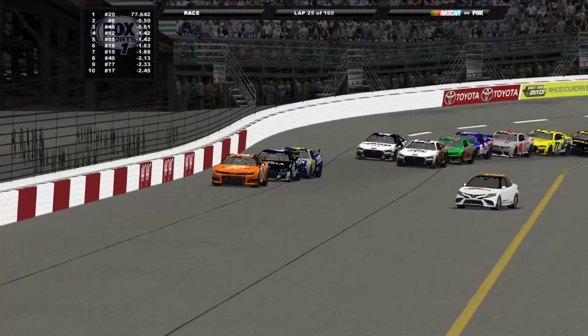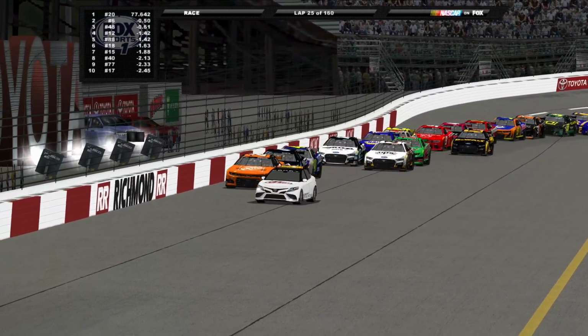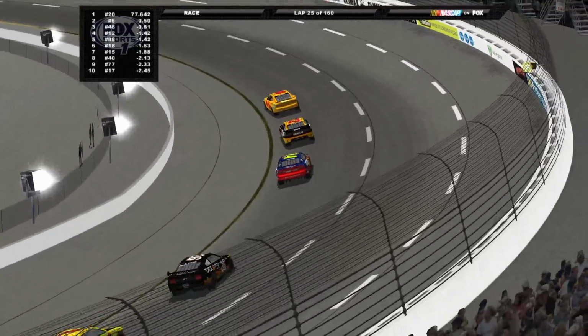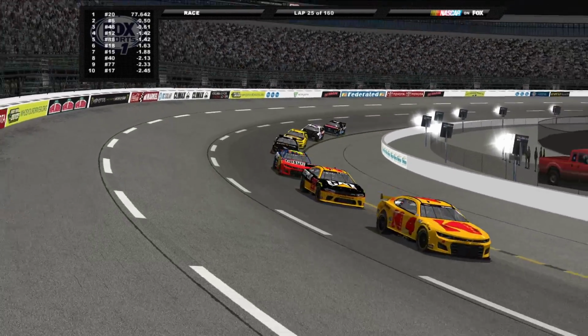Maybe I think we're in a caution, actually. We are. I was going to say, I think the caution is out here in Richmond. We'll have to go look and see what just caused this third caution of the day, and I'm going to guess it comes from somewhere in this group right here.